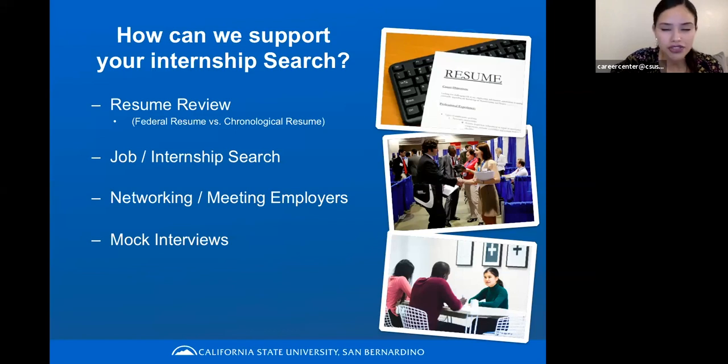And then a chronological resume is a one-page resume. It's most commonly used for corporations. For education fields, it usually goes beyond one page. So it depends on the field that you're in, but usually the most common is a one-page resume. I would be more than happy to review your resume for that.